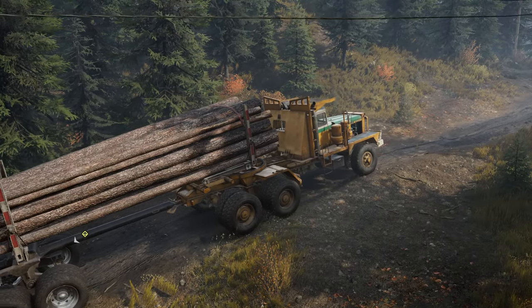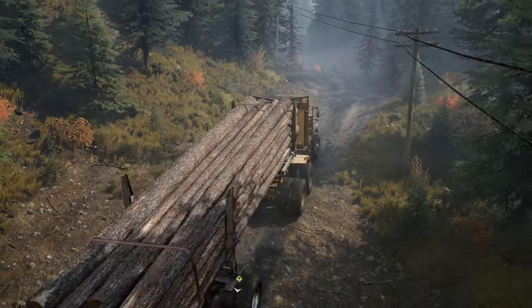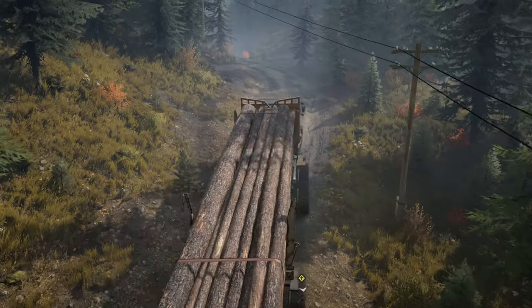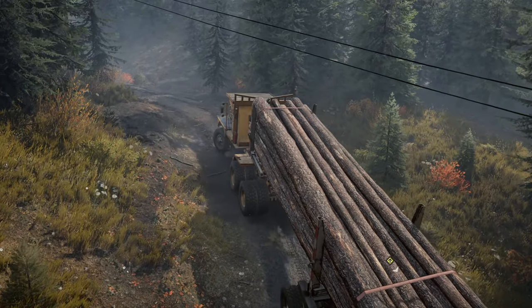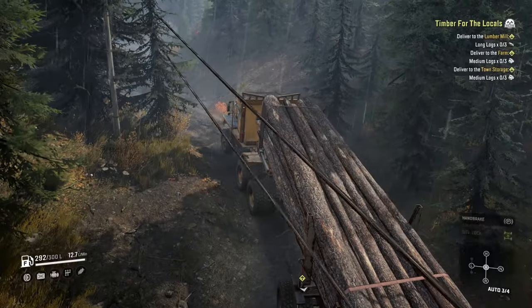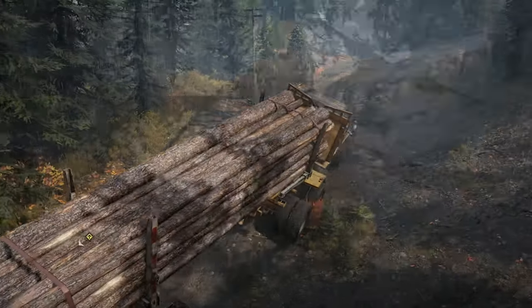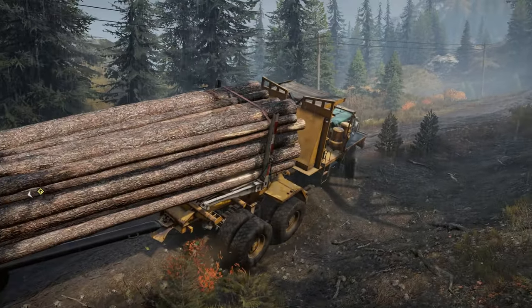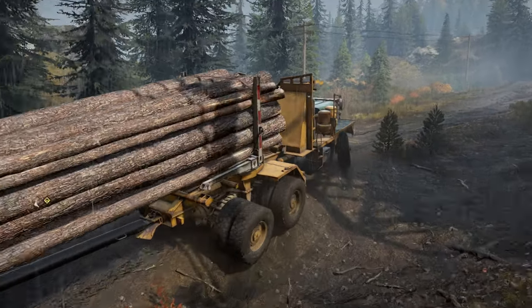And we've got to do this 3 times just for this one part. I didn't even look to see how much this pays out. We'll have a look. But we've got to do these 3 here, and then it's 3 lots of mediums to the farm, and then 3 lots of mediums to town storage. But we'll just do all of the long logs first.